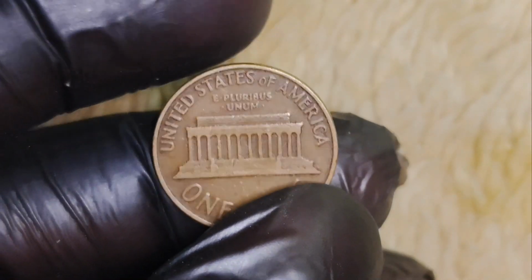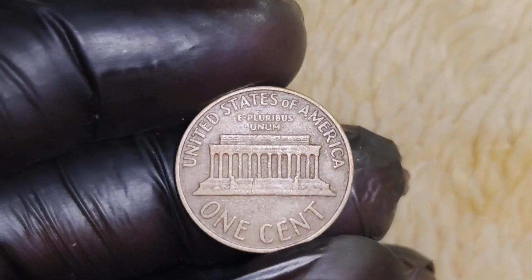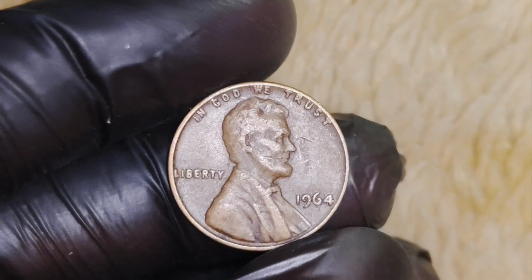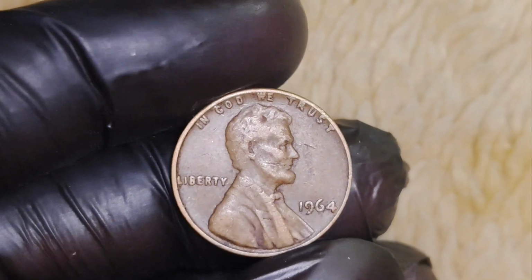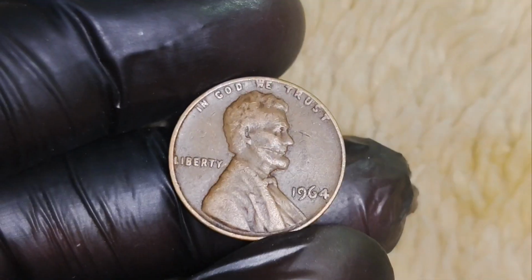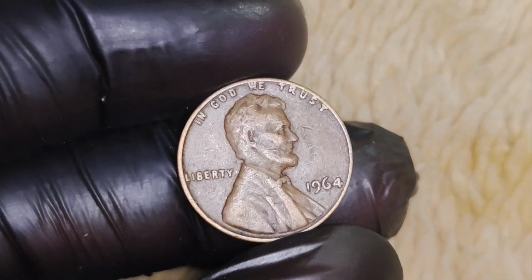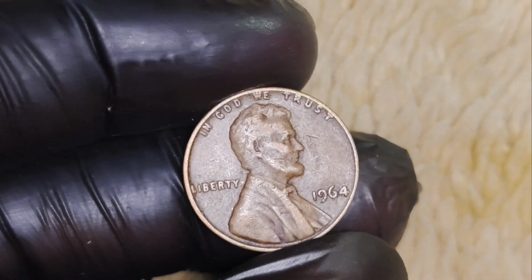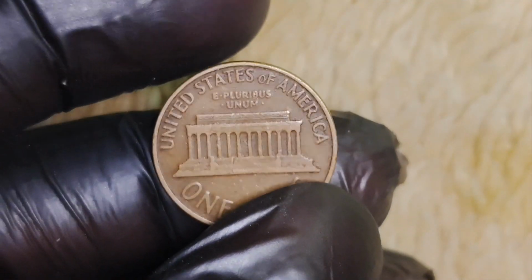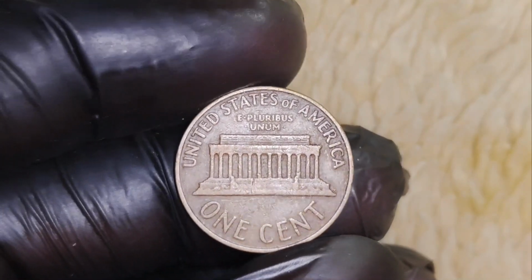You might be wondering what no mint mark means. Mint marks are tiny letters on a coin that indicate which U.S. mint facility produced the coin. A penny with a D mint mark was made in Denver, and one with an S mint mark was made in San Francisco. However, if there is no mint mark on the coin, it means it was produced at the Philadelphia Mint. Most of the time, Philadelphia minted pennies aren't rare, but with the 1964 penny, the no-mint mark version can be incredibly valuable under the right conditions.